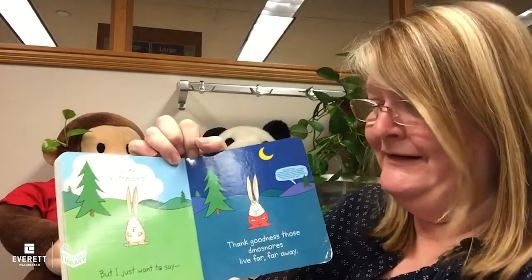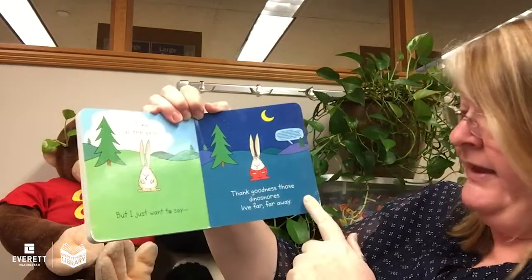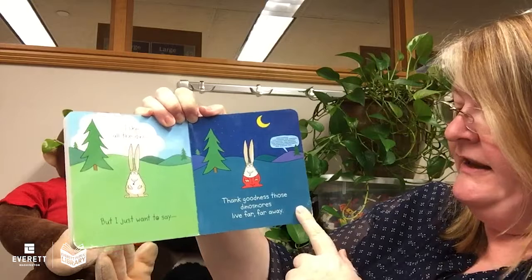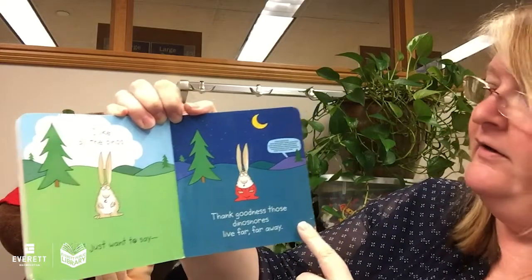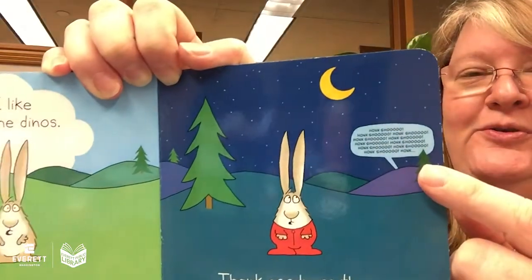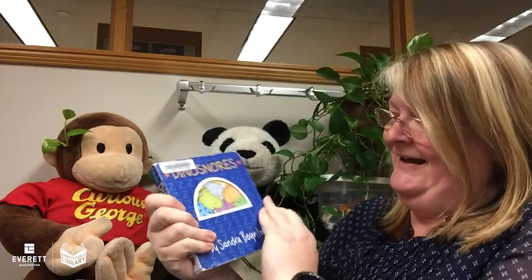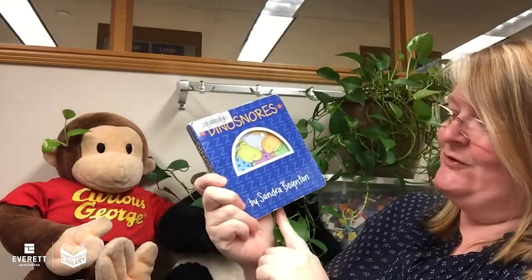I like all the dinosaurs, but I just want to say, thank goodness those dinosaurs live far, far away. Honk, shoo! Hip, hip, hooray! We've read our book today, Dinosnores by Sandra Boynton. Oh, what fun!